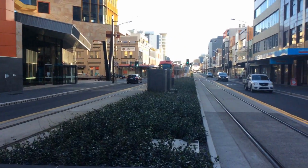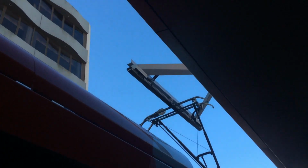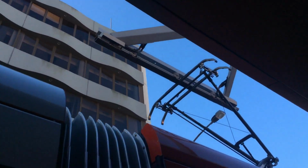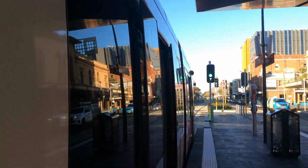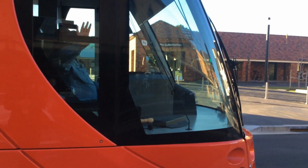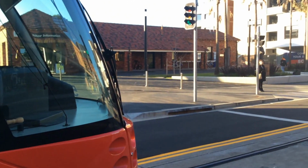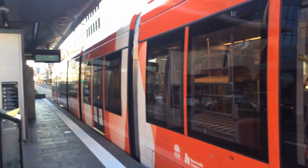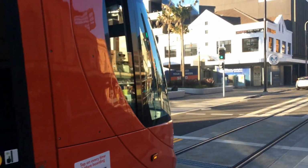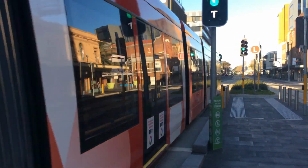Newcastle interchange service just departed as we arrived into Civic. They have to stop the tram there and raise the pantograph so that it can get some power, since this is a rechargeable battery powered tram, hence no wires or no third rail. Tram 56 heading for Newcastle Beach.